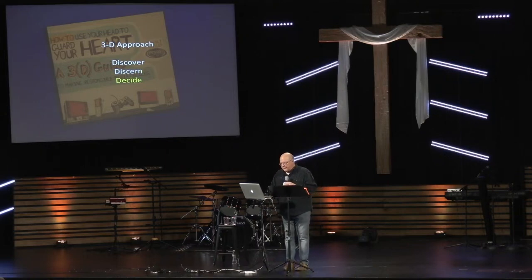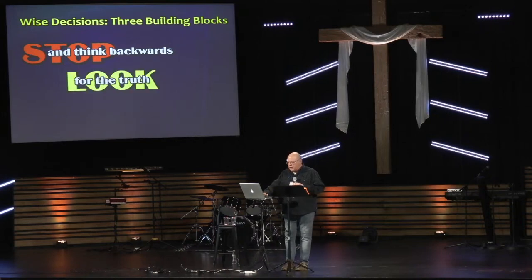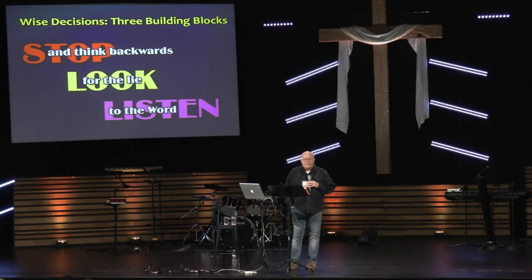The last component of the 3D approach that I want to mention before our break is decide. And again, this is where we come back to our original thinking about wise choices. You have to stop and think backwards. You look for the lie. And ultimately, to make a wise decision from a biblical standpoint, you have to finally listen to the word of God. So that's the third step in making wise choices. At the very bottom of page 2, listen to the word of God.